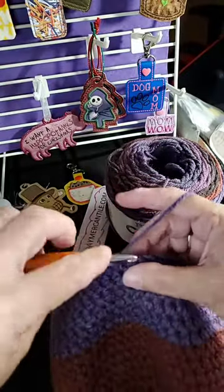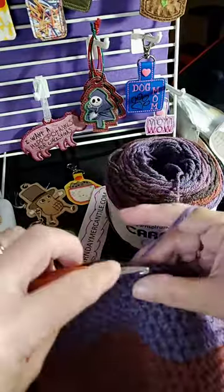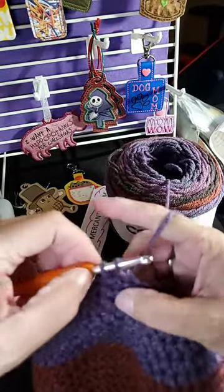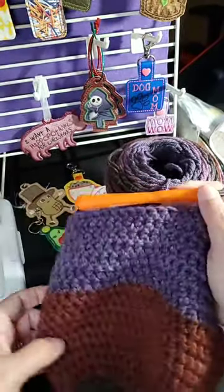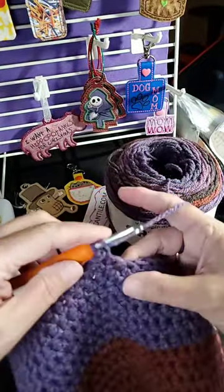I might do a forced color change to make it more blended so there's not a stark contrast, although there's a stark contrast here. We'll see.